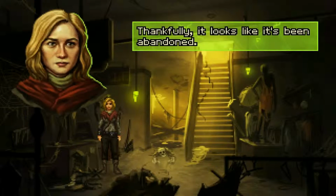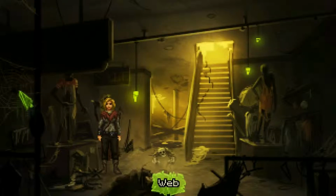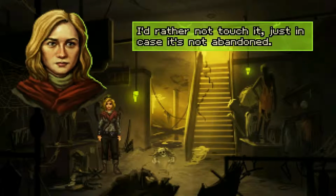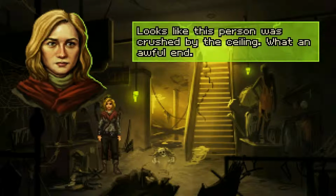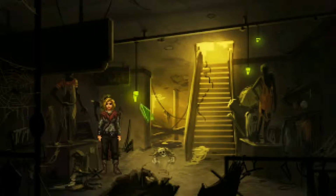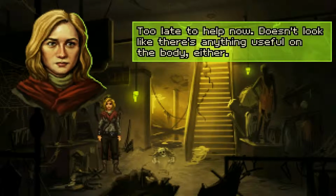Thankfully, it looks like it's been abandoned. Spinnennetz. I'd rather not touch it, just in case it's not abandoned. Looks like this person was crushed by the ceiling. What an awful end. Too late to help now. Doesn't look like there's anything useful on the body either.